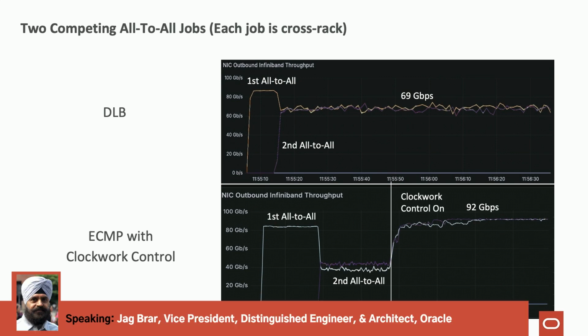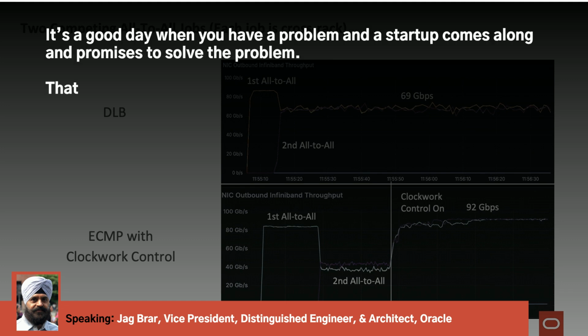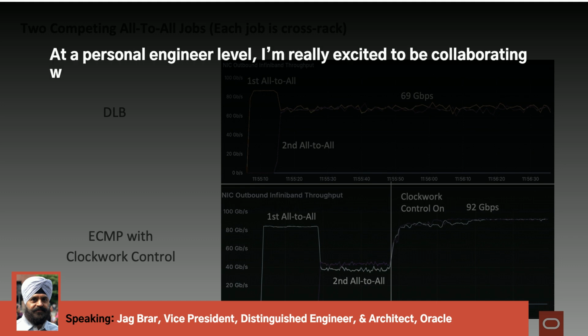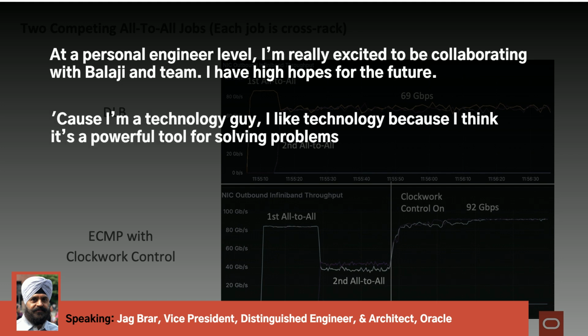Cool, thank you, Balaji. So in closing, I'll just make a couple of comments and observations. Firstly, it's a good day when you have a problem and a startup comes along and promises to solve the problem. That's a lucky day. So at a personal engineer level, I'm really excited to be collaborating with Balaji and team. And I have high hopes for the future. Because I'm a technology guy, and I like technology because I think it's a powerful tool for solving problems. And hopefully this is that.